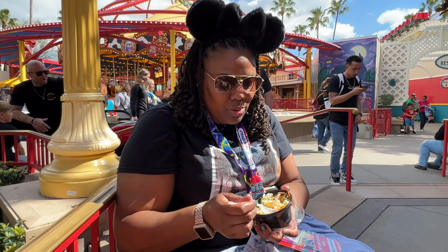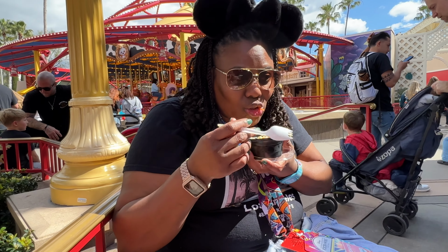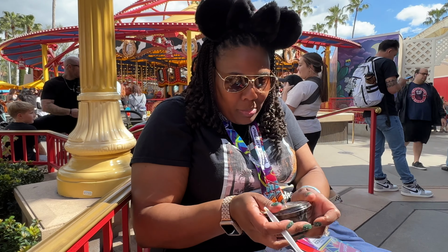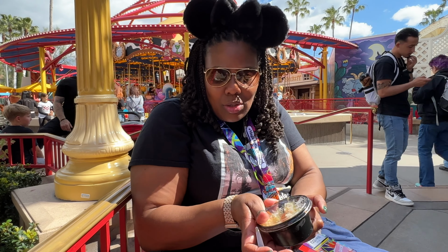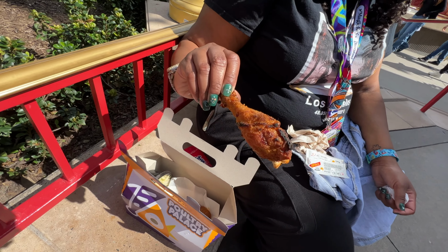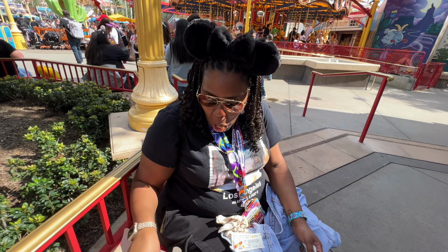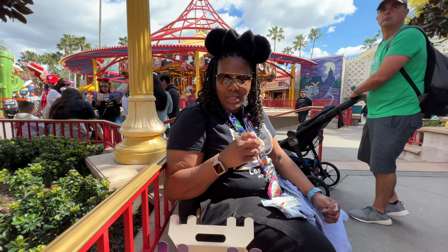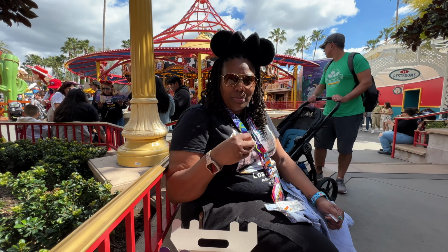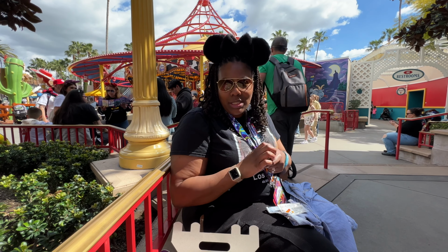So now I'm gonna try the coleslaw. I don't know, it's a little liquidy. This might be for somebody else, but it's not for me. It's not what I thought the coleslaw would be, so I'll pass on this next time. I bite. It's missing salt content, but the flavor is good. You can taste garlic, maybe some onion powder, stuff like that. But maybe that's why they give you the sauces, to help.